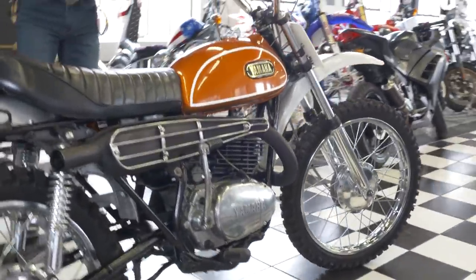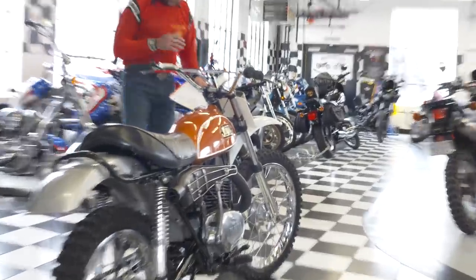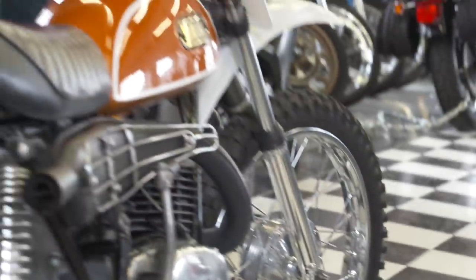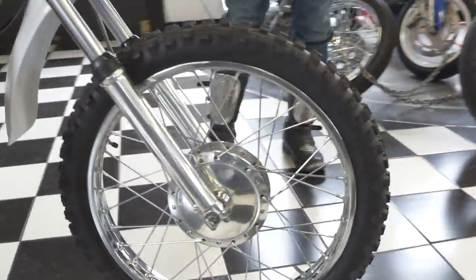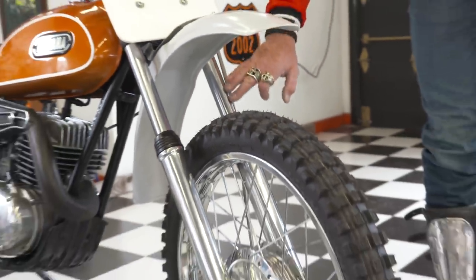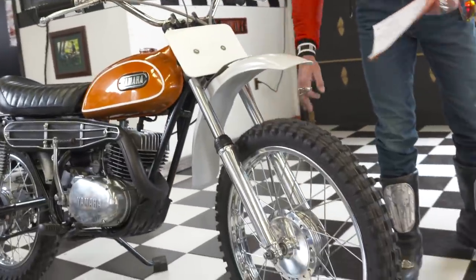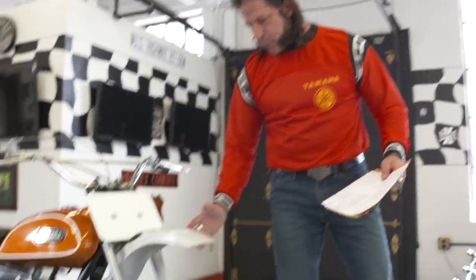Starting at the front of the bike, the wheel is brand new. The front wheel is brand new. The hub, they were real close up on that hub. You see the hub's been professionally polished, as has the backing plate. It has a new front brake cable. The fork tubes, we bought a replacement set of fork tubes and had them professionally polished, along with the upper fork tubes here, which are either NOS or a re-chrome, I'm not sure. But the forks are in brand new condition.